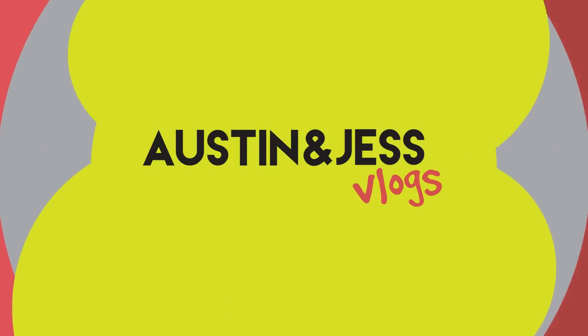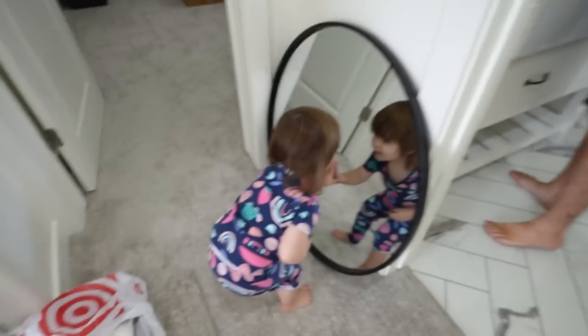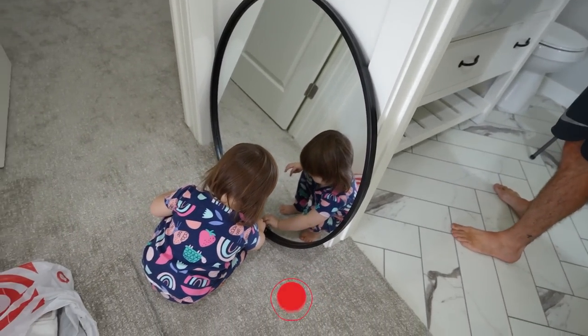We are, I believe, officially, oh, that's a mirror page. Please don't play with that. She's being okay. We are officially finishing our guest bathroom today. This will be the first completed room in our house. Totally completed, huh, Paige?